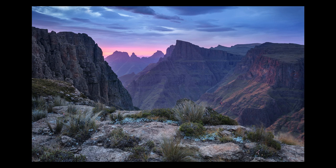I think it was a good idea to try to block out this mound with these grasses here. That helps to break up that shape and stops it from being distracting.